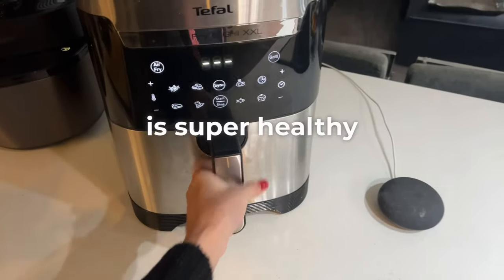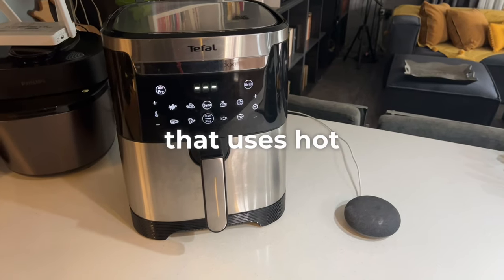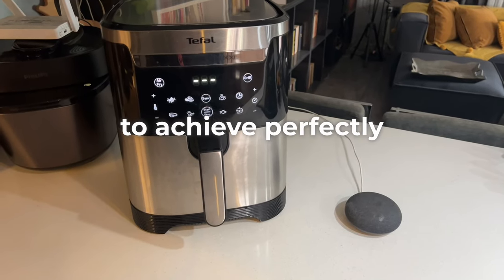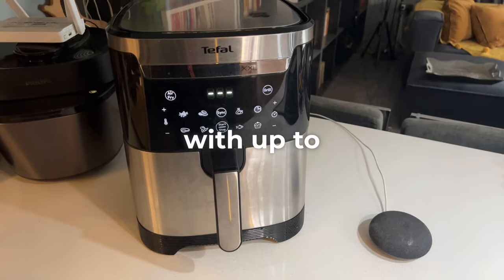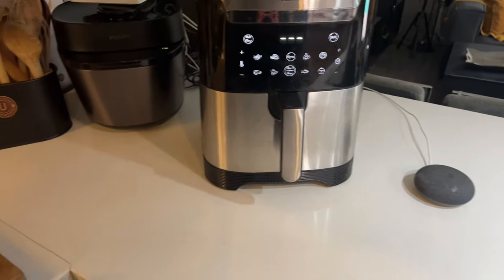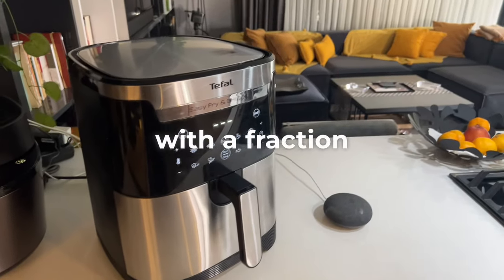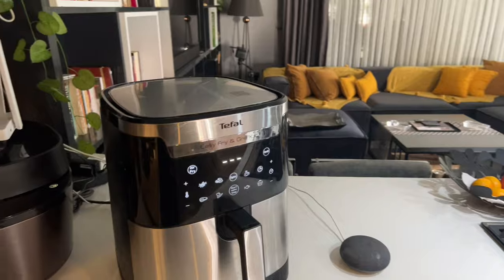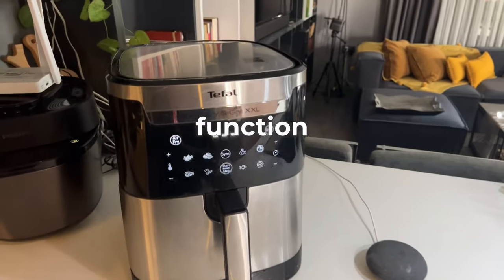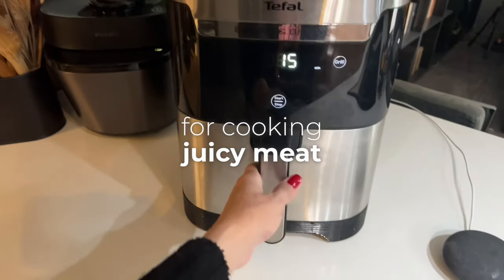The air fryer is super healthy with its rapid air technology that uses hot air to achieve perfectly cooked food with up to 80% less fat than traditional frying methods. So you can cook your favorite fried snacks with a fraction of the fat. You can also use the grill function, which is perfect for cooking juicy meat.